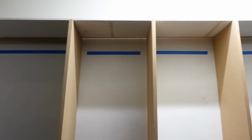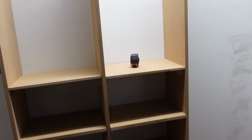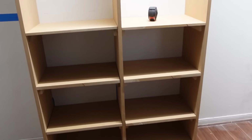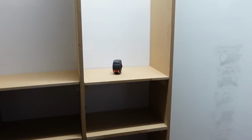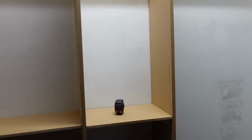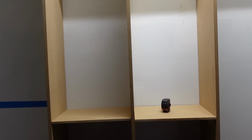So I actually have to go in and nail this in. All of this needs to be nailed in, but I needed to make sure that it worked first before I put any nails into it, because that nail gun is powerful and it would be semi-secure.